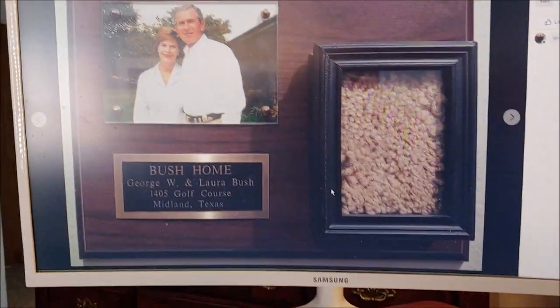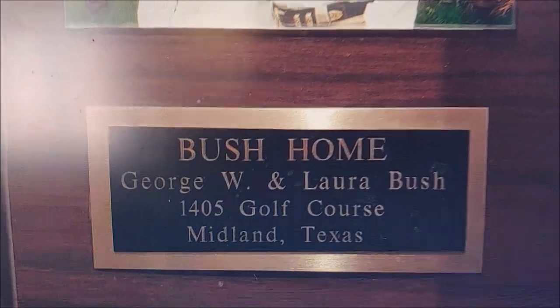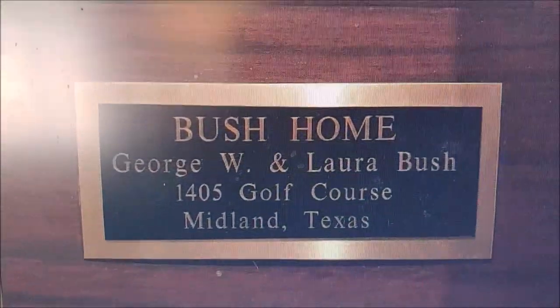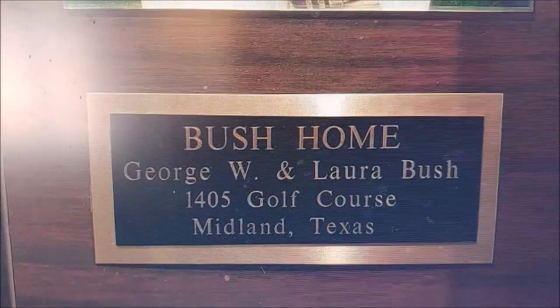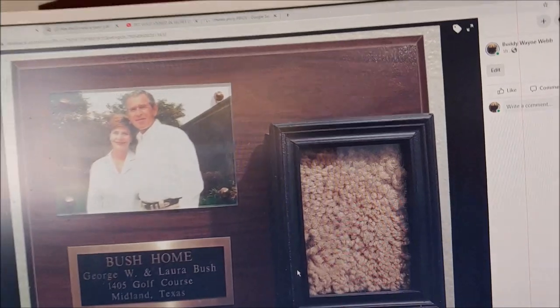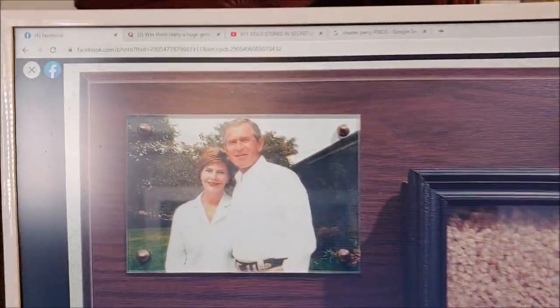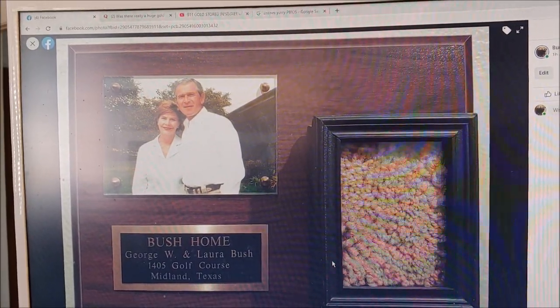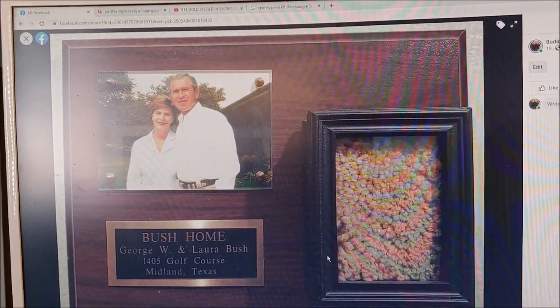This one here, I'm going to show you, is one of the Bush homes around here. This is George W. and Laura Bush, 1405 Golf Course, Midland, Texas. And I'm guessing it's a piece of carpet from that house, original carpet. And probably that picture maybe was taken there. I don't know that. Obviously, it was after he was president, based on his age.